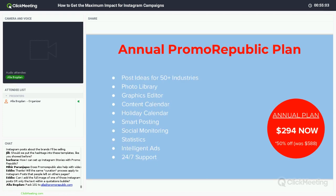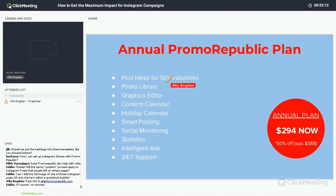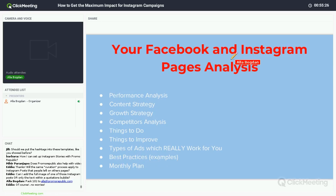So, annual Promo Republic plan. This plan includes post ideas for more than 50 industries, photo library, graphics editor, content calendar, holiday calendar, smart posting, social monitoring, statistics, intelligent ads, and 24/7 support. Okay, then your Facebook and Instagram pages analysis. So these are performance analysis, your pages performance analysis.